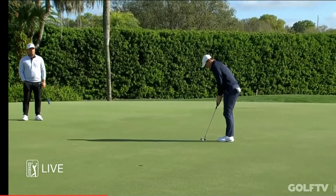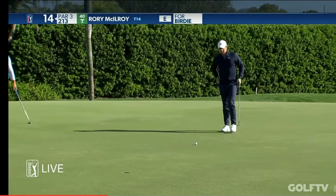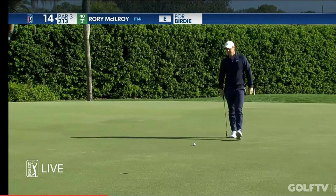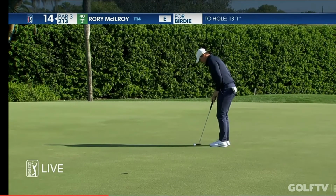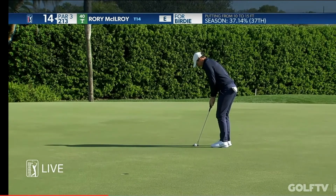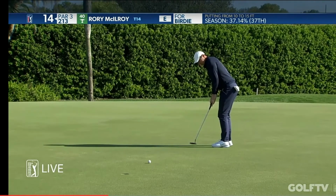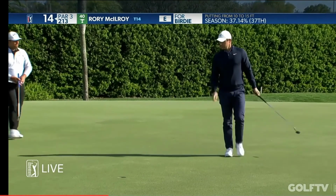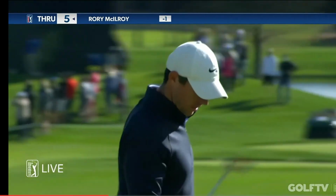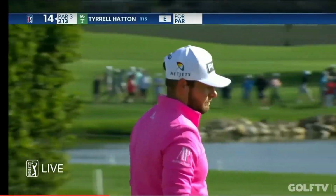All right, here's McIlroy. Another makeable birdie putt, not much in it. Inside right is really all you need. We're trusting you more on saying that this is makeable. I didn't say he's going to make it. Well, aren't all putts makeable? Well, I guess, but you should not have said he's going to make it. But yes, in a true sense, they're all makeable. Yeah. All right, first birdie of the day for Rory McIlroy.